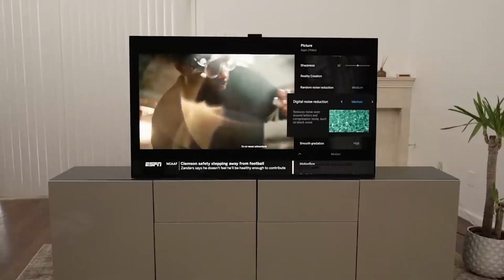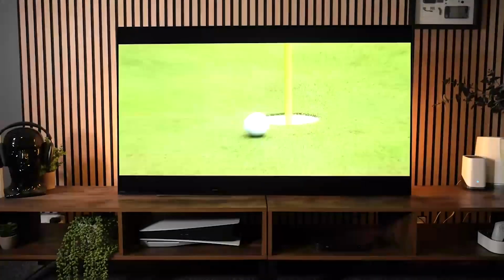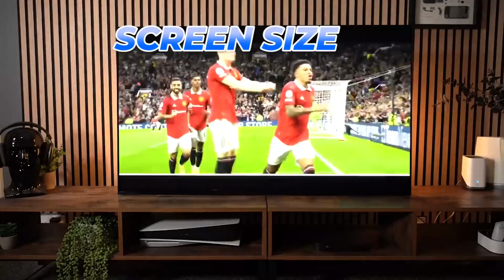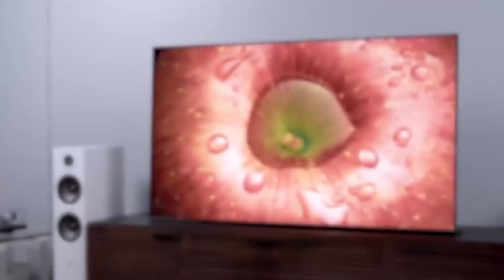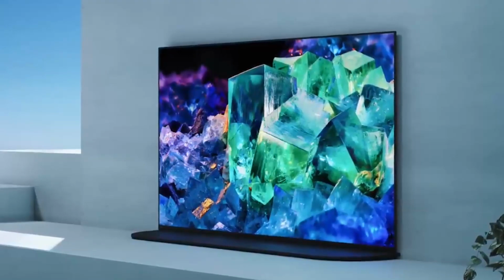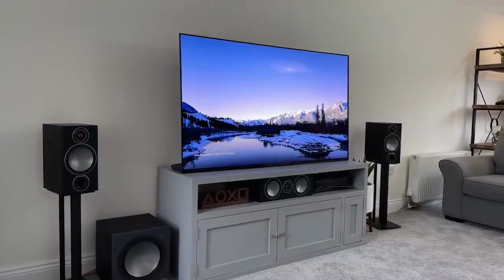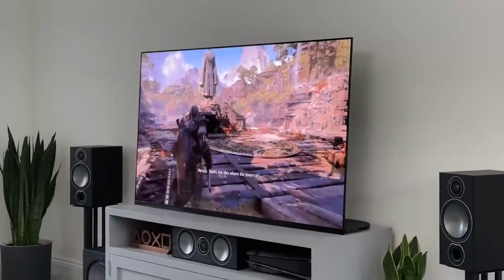Thankfully, the A95K QD-OLED is a real game changer. Sony has reduced the screen size and thickness of the bezels of the device, making the screen look considerably larger and giving the illusion that the television is entirely made of screen, which is really cool. The screen is also visibly thicker than previous models, especially when you observe the device from the side.